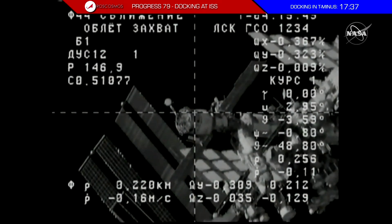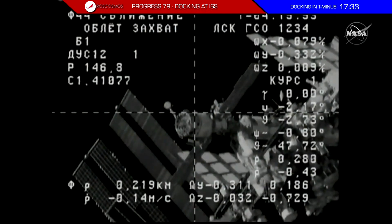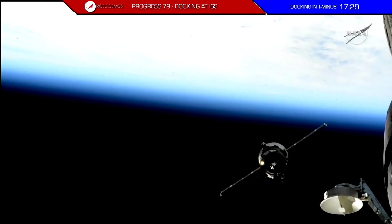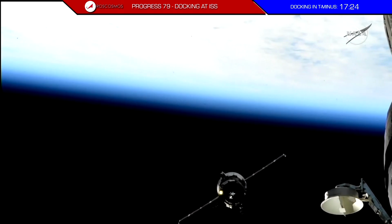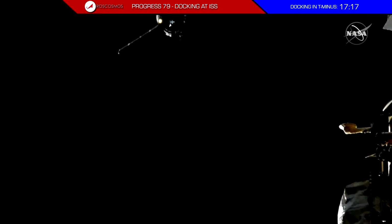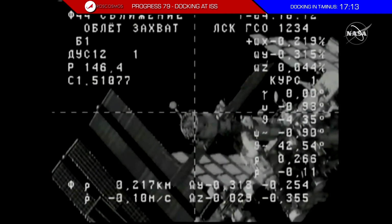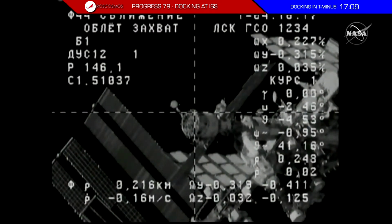Coming up on the 200-meter mark, nearing the end of the fly-around. Progress soon to position itself directly behind the Zvezda service module at a distance of 150 meters for that brief period of station keeping.